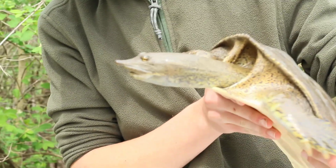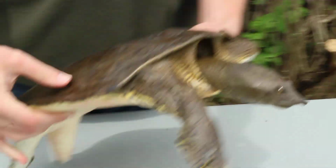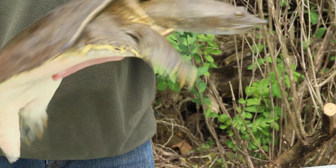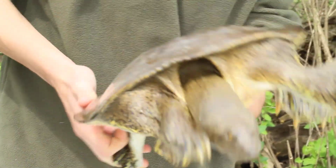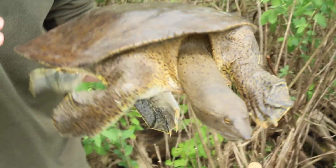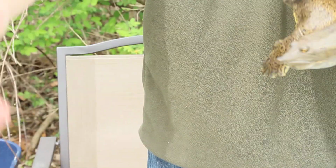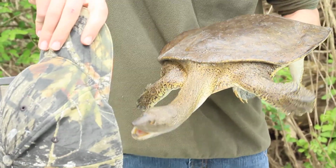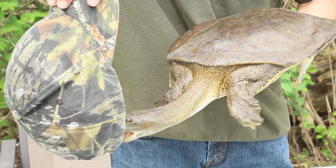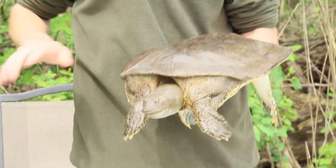Their beaks, they don't have bites as powerful as snappers, but their beaks are a lot more sharp. So they can do just about the same damage as a snapping turtle. You definitely do not want to get bit by this turtle. I don't suggest holding them by the side like this, because if they really had to, they could reach their neck around. Their neck can come out about to like right here. And see if we can get her to do that. See how long that neck is? Yeah, you don't want to get bit by that. That would ruin your day.